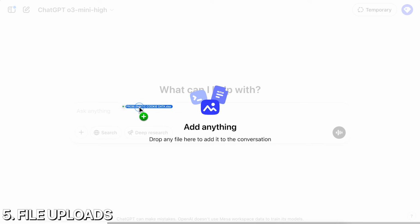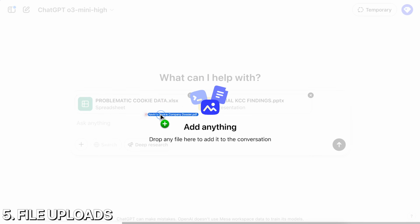Let's talk about file uploads. We've now got this AI with reasoning models that can stick really, really well to any source we provide it with, right? So I can point it to the web, but that source of truth can also be something I have. Don't forget, we can upload here anything from Excel files to slide decks to PDFs to meeting transcripts. If you've got the info, just give it the info.